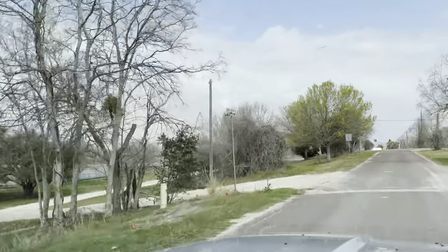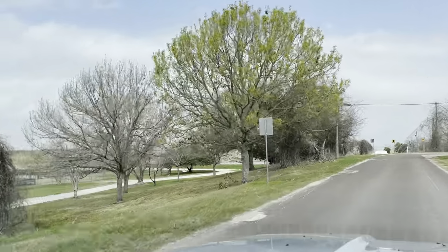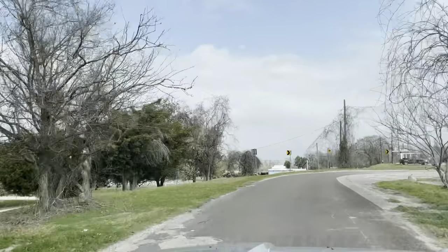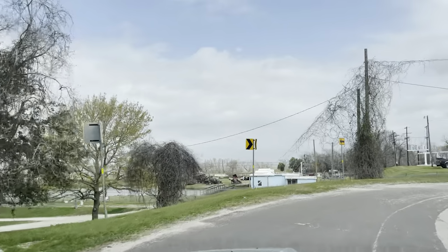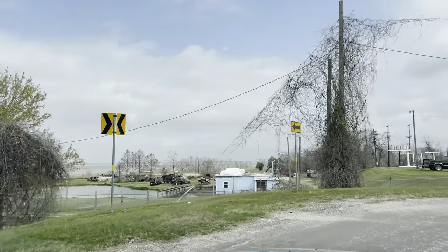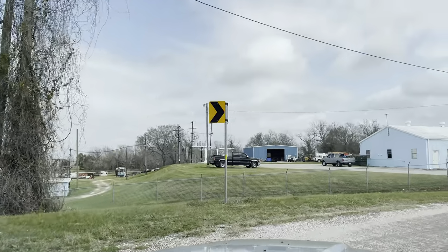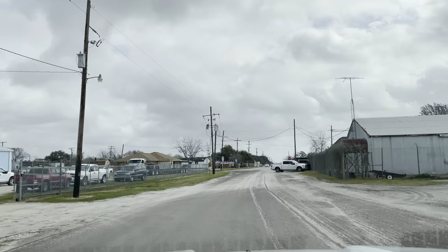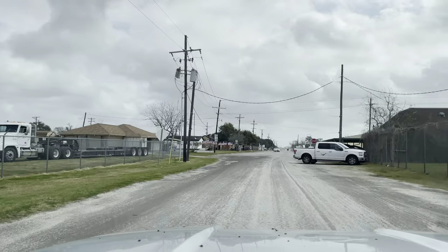Got some boat ramps here to the left. Let's see if you can see it. There's the lake out there. Big lake. How about that? I wonder if that's got some salt water in it since we are pretty close. I would imagine yes.